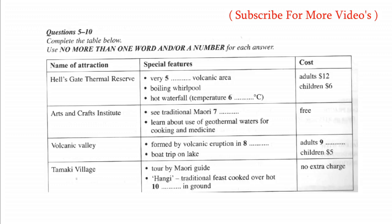This is the most active area of the region volcanically, and you'll see New Zealand's largest boiling whirlpool, where the water is actually 100 degrees centigrade, together with the largest hot waterfall in the southern hemisphere, where it's a more comfortable 40 degrees centigrade, just right for a hot shower. Entry is just $12 for adults and $6 for children.